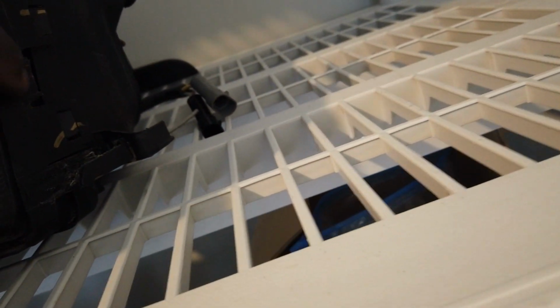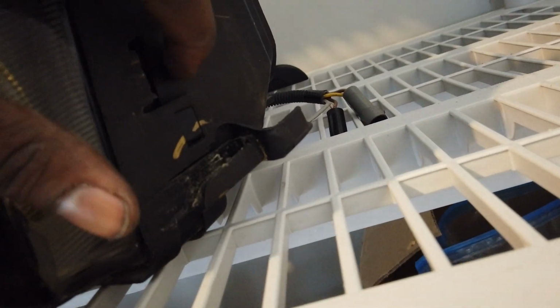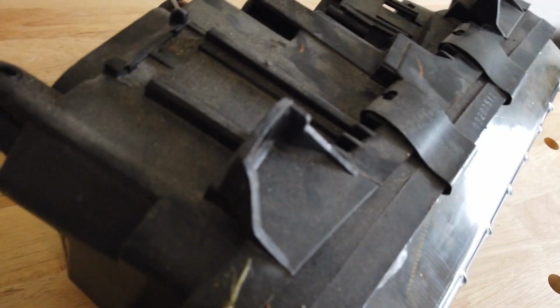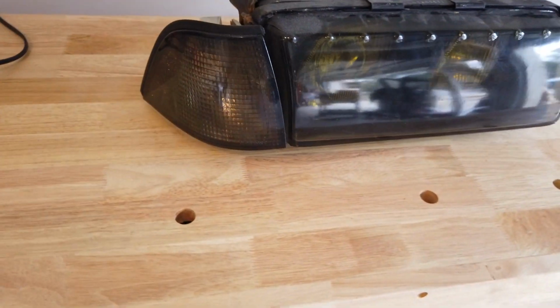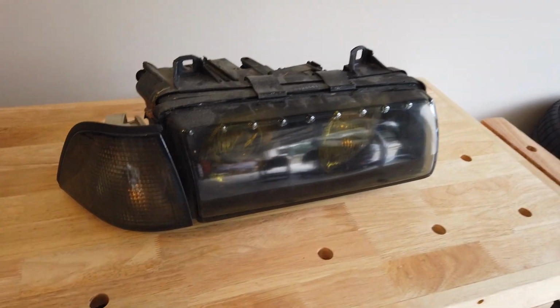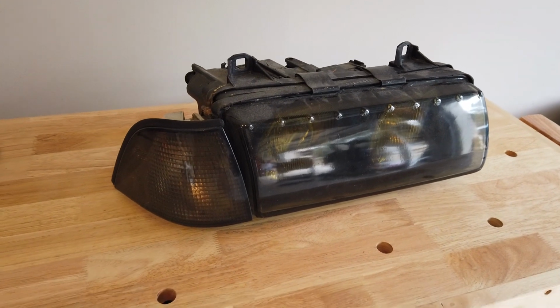Let me show you. I didn't do it on these because I never had a problem with these. But you drill into that tab right there, a little hole, and then you drill. Oh, that tab's broken. That's why I never did it on that one. But when you have a tab right there, you drill in that tab, drill in that tab, and you just zip tie them together. And there you go. And then when you mount it, it'll go in the slots, and it's never going anywhere. The only way you lose your corner light is if you lose your headlight. And if you lose your headlight, that's a problem.